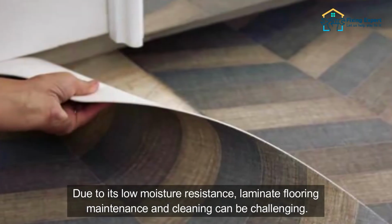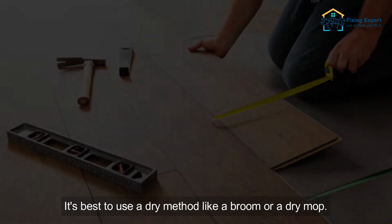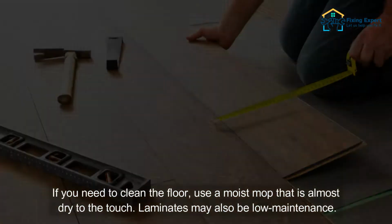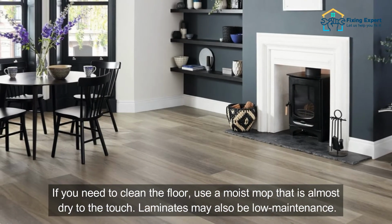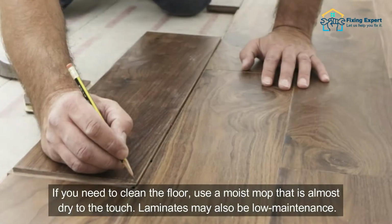Due to its low moisture resistance, laminate flooring maintenance and cleaning can be challenging. It's best to use a dry method like a broom or a dry mop. If you need to clean the floor, use a moist mop that is almost dry to the touch. Laminates may also be low maintenance.